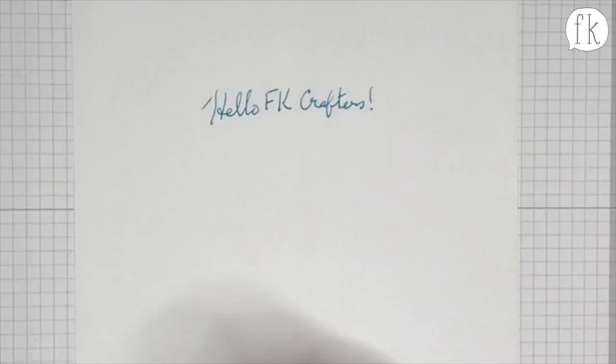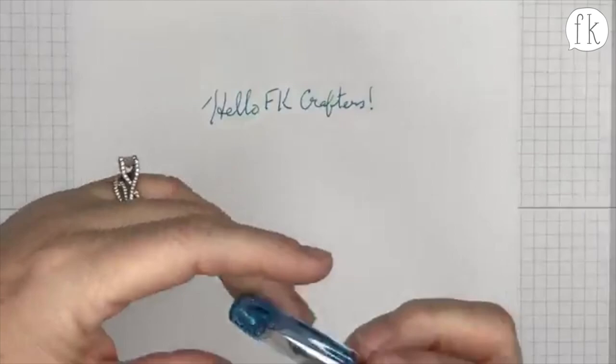One of the questions was about refilling, and we're going to get to that. The question was, can you use different colors? Yes, absolutely. You just have to clean them in between, and we're going to talk about that in just a bit. So this next pen is from a brand called Platinum.